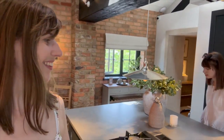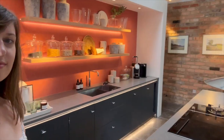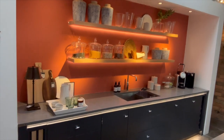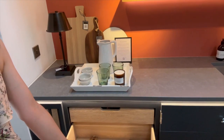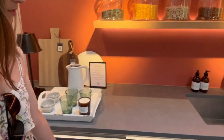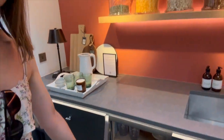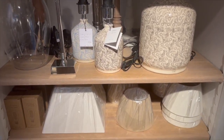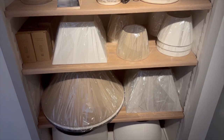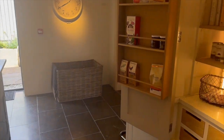So we have another kitchen. Limehouse kitchen. Oh, these are beautiful, look at these floors. Very deep. Look at this beautiful kitchen.